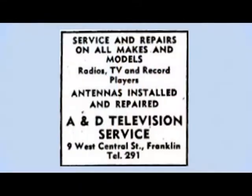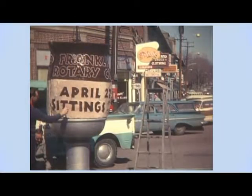And then there was a popular television repair service located there, A&D Television, and they came to our house a few times, to change the tubes and repair the television right in your home. And then there's a picture showing, you can see a 1959 Chevy there, so this was taken in probably the early 60s.